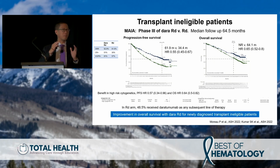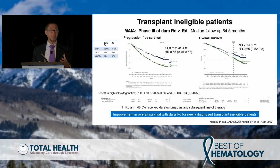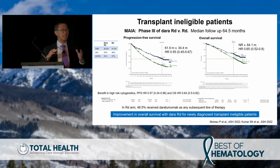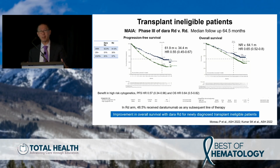Here, this is informed by the phase 3 MAIA study, and there have been several updated looks at the outcomes of the patients. But in my sense, the bottom line is that when you add daratumumab to the Rd backbone, you can see significant improvements in response, reflected in improvement in PFS as well as overall survival. To have this degree of overall survival in a transplant-ineligible, older, frailer patient population, I think it's unprecedented.